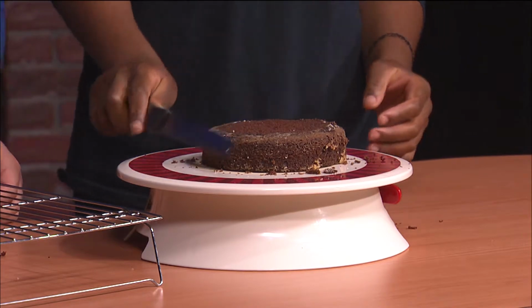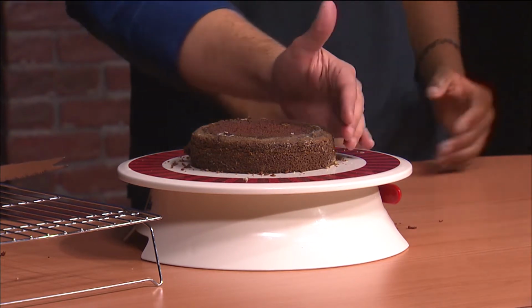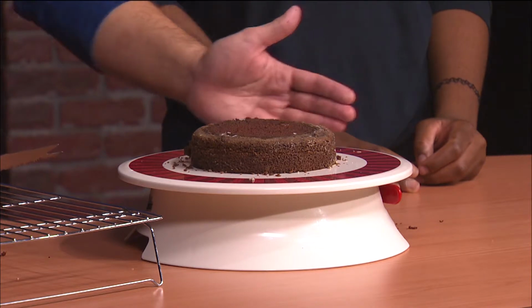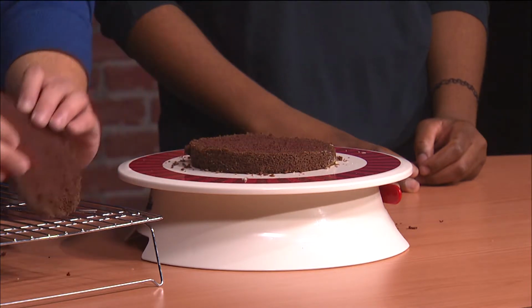So is it necessary to shave the side off to make it more circular? No, typically no. Only because it's already got a really nice crust around. And then whenever you put icing on it, it keeps that nice rounded shape there. Okay. And speaking of icing, let's take a little bit of icing.